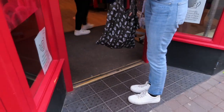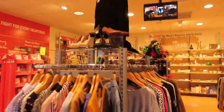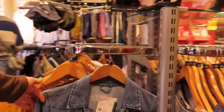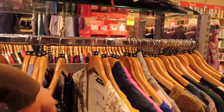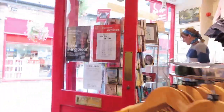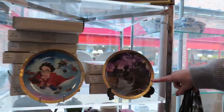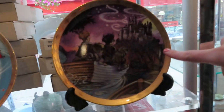Then we found these Harry Potter plates in a different charity shop. They were really, really cool. They were not there today when I went, so they did sell, which doesn't surprise me at all, because they were really cool. They actually had loads of them as well. I will show you in a minute. I'm on my way there right now. But they actually had stacks of them and all of them were gone. But they're really, really cool.